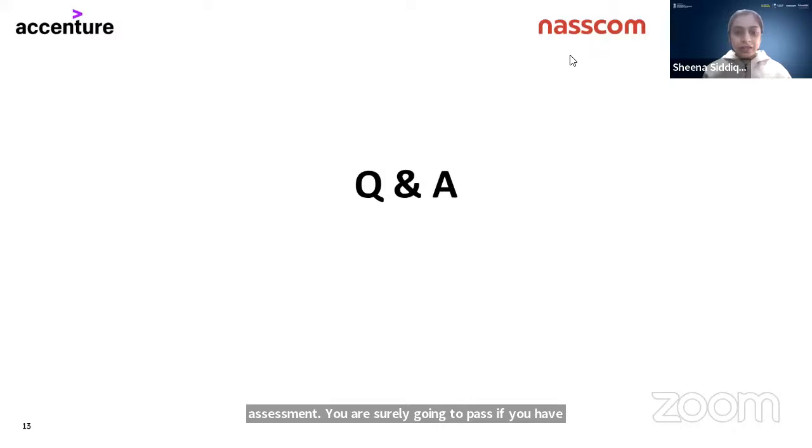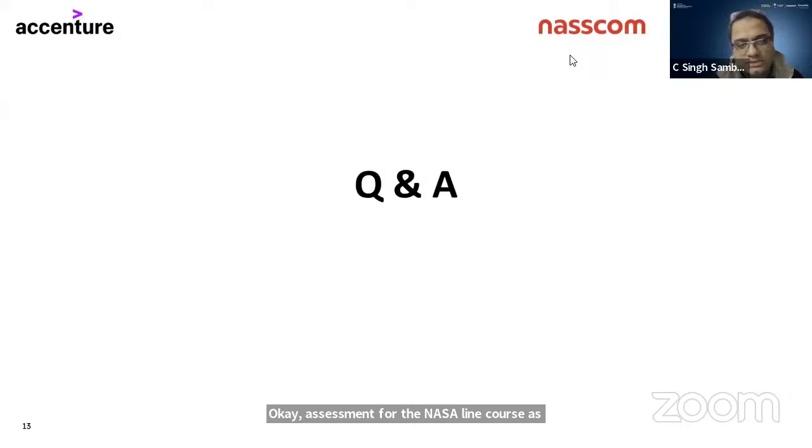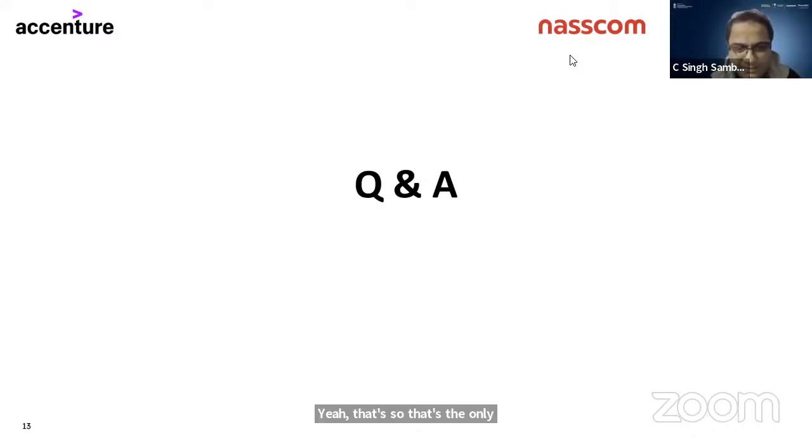I see that there is a question by Surat: is there a cost for the course? The courses that we have walked you through, guys, are free of cost. There's no cost for them. I think the cost is only where there is an assessment, for the NOS aligned course, as Shikha mentioned, which comes with an assessment attached. If you decide to take that assessment, that's where you have to pay, I think 600 rupees, right, Shikha? Right, yeah, that's the only cost, guys, the assessment cost.